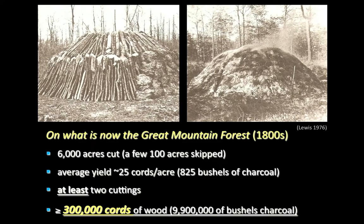Doctoral dissertation research by Herbert Weiner in the 1950s carefully quantified the extent of cutting on what is now the Great Mountain Forest. Over the course of a century, almost every usable tree was cut, and most stands were cut again as soon as the trees reached a reasonable size. In total, at least 300,000 cords were cut on 6,000 acres, about 10 square miles.